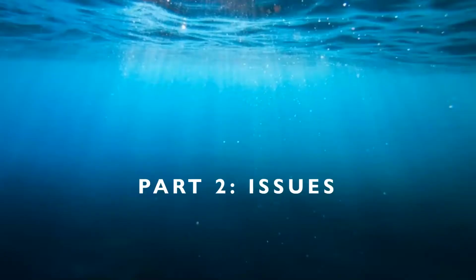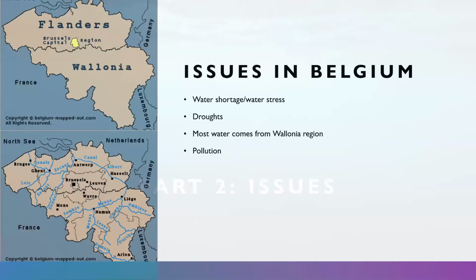So part 2, I'll be talking about an issue Belgium faces, and that is the shortage of water, which is called water stress. There's an unequal balance between the available resource and demand. The water mostly comes from the Wallonia region, despite most of the population being in the north. So these northern regions have extremely high water stress.